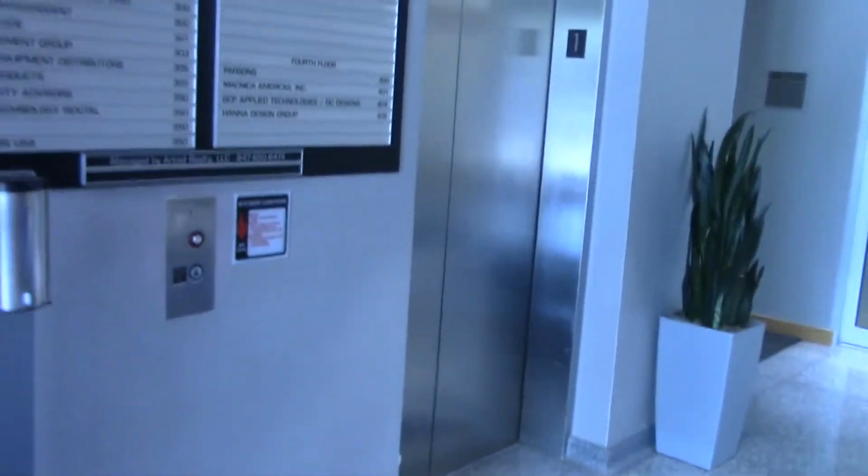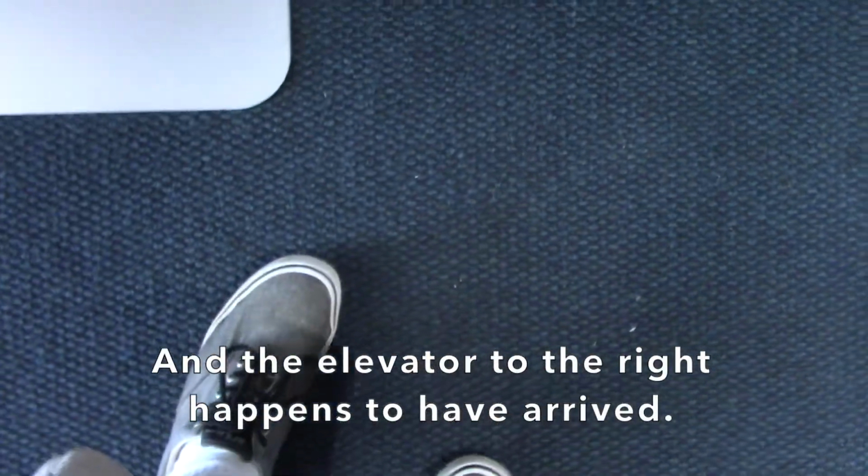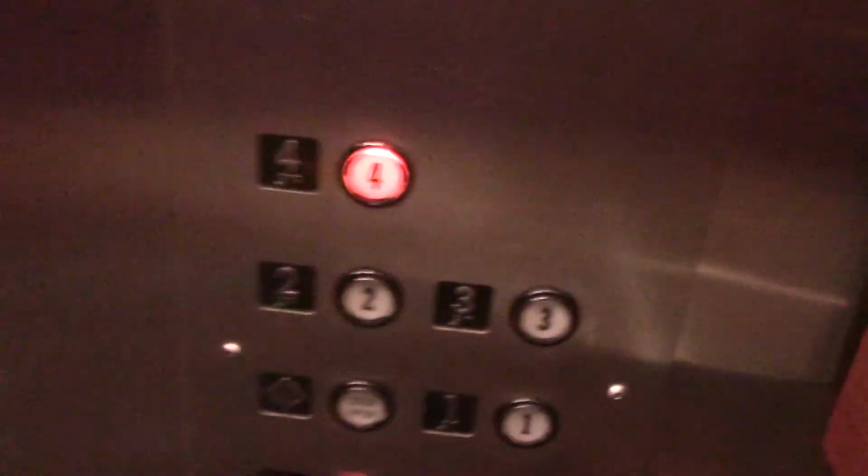Here's your phone. I'm going to send this one up so we can get the one on the right. And this one. It's pretty much the same as the other one, except the COP is on the right side instead of the left.